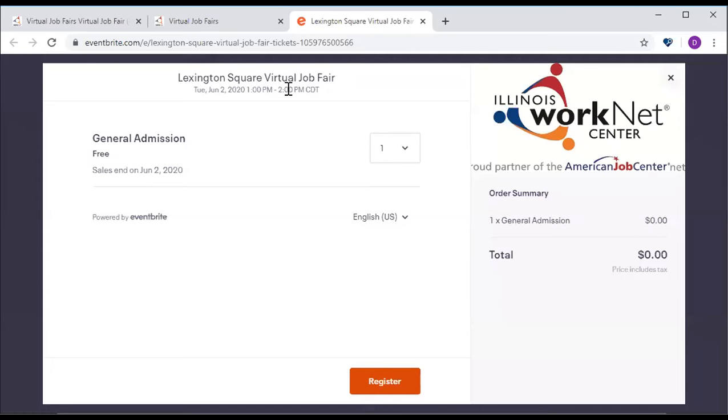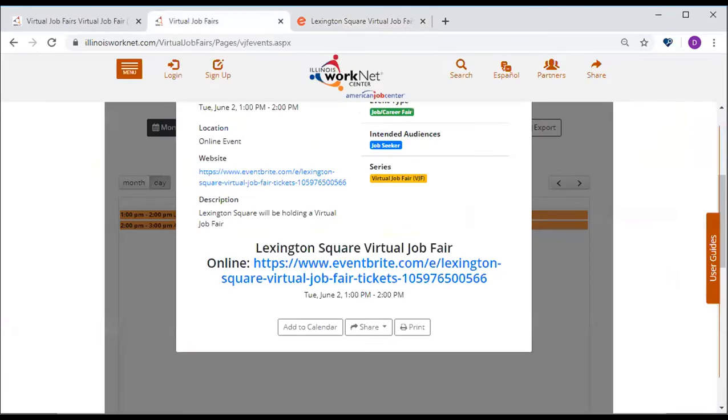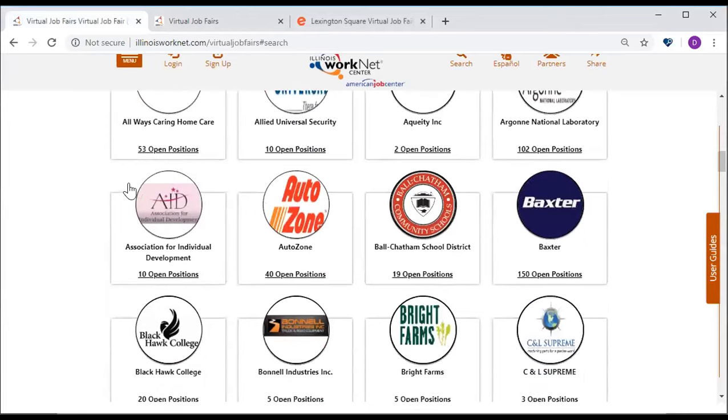And you'll receive an email showing what the URL to join the webinar is, what the meeting ID, call-in number, and all the pertinent information so that they can join. And then on the day of the webinar, they can communicate with the employer. So setting up a virtual job fair is done by the employers, not by job seekers. Correct.